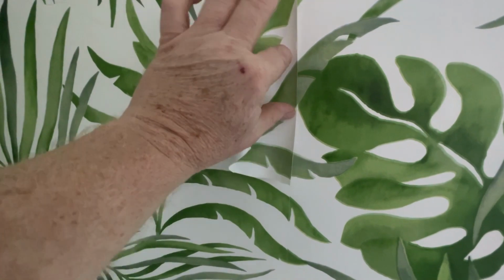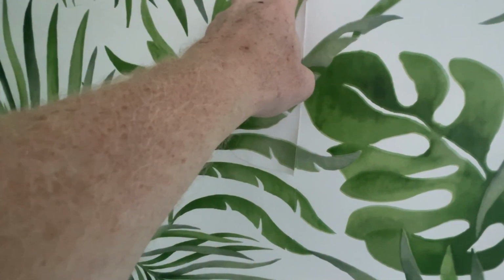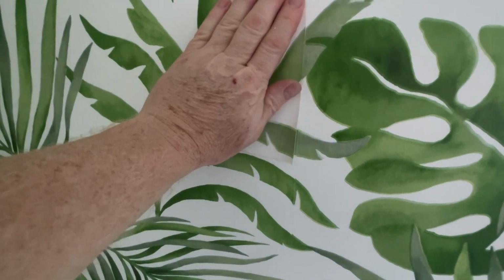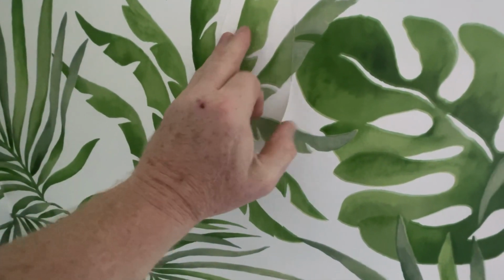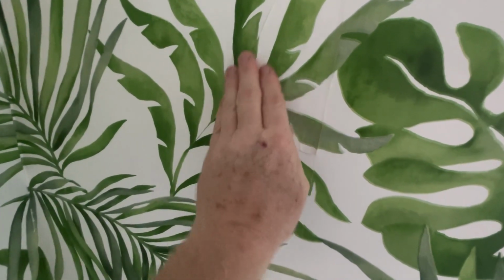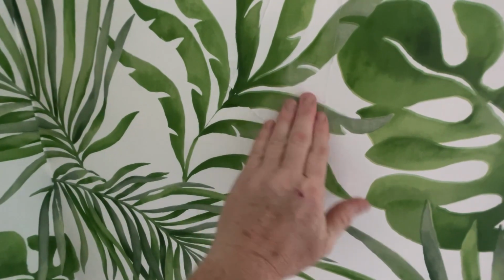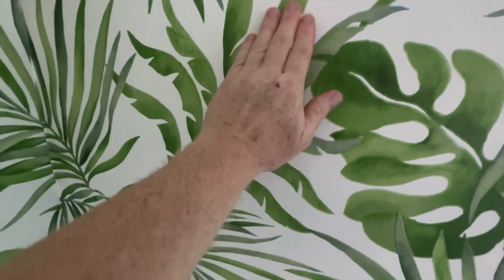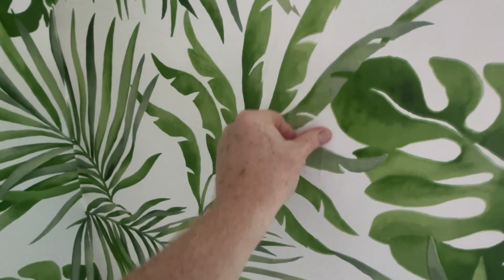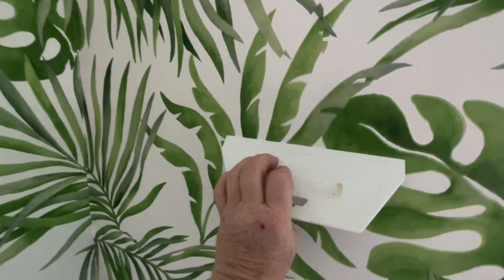Folks, if you're thinking, boy, this is a lot of work, I don't know about this. Hey, this is what happens when you're hanging wallpaper. You know, this happens, and we got to deal with it. Right? So let's deal with it. Let's put a tree in here. Yeah, a happy little tree.